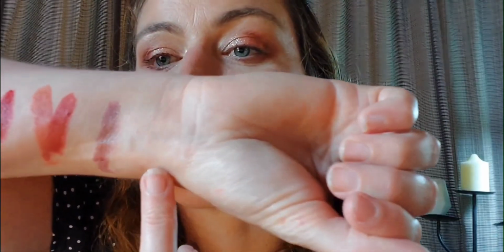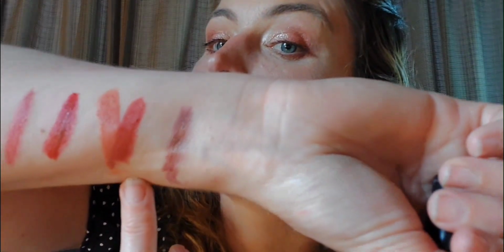It's a terrible swatch, so we'll just try and get it a bit better. So that's O. Again, you can sort of see the sheen in these frost lipsticks, especially if I try and hold it for a little bit more of the natural light coming through. So that's the shade O. We're on to the final 6.